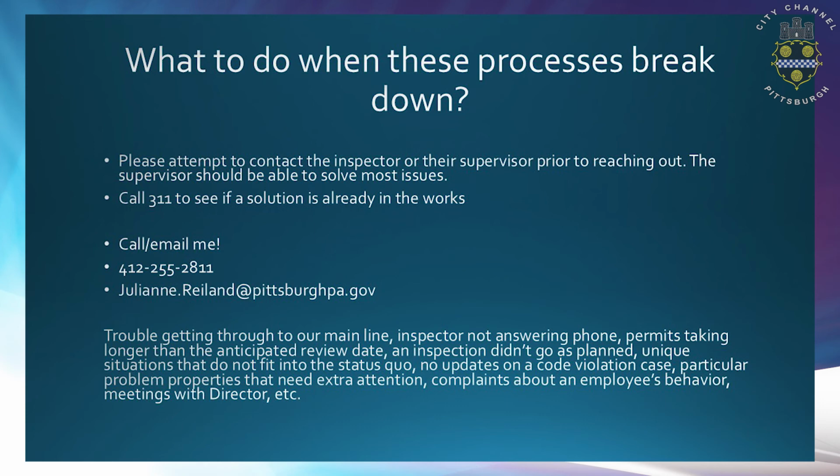I'm there as a resource for the community to help solve problems. If there are particular properties that just don't seem to be going anywhere, let me know. Or if you expected your certificate of occupancy a month ago and that hasn't happened yet, let me know. I can look into it and find out what's going on.